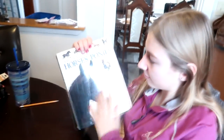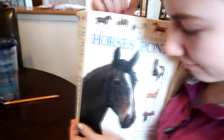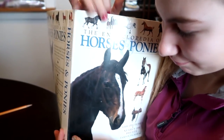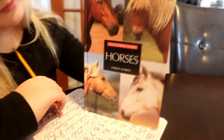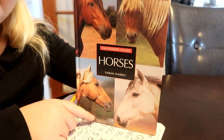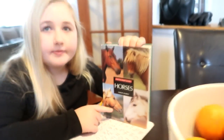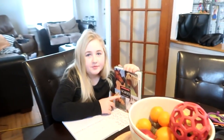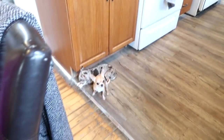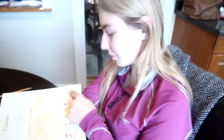So the girls have a ton of horse books that they've been collecting their whole entire life. Gabby's is the Encyclopedia of Horses and Ponies that she's using. Somebody wanted to know the name of this book. Sophie is in love with this one right now. That's actually my book too. It's called Fact Finding Guide to Horses from Sarah Harris. So that's what the girls are doing right now. The dogs are chilling. Forest, easygoing, sociable breed. Yeah, and that's what he is.